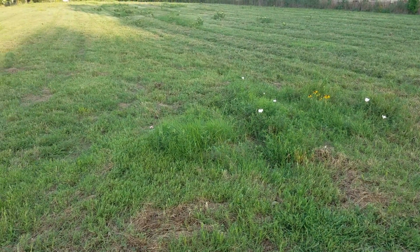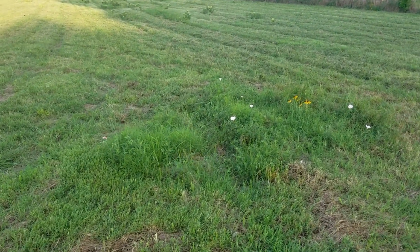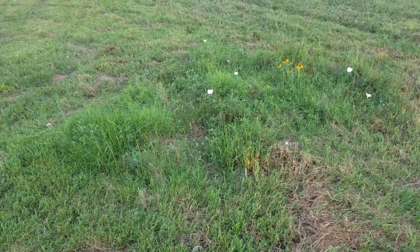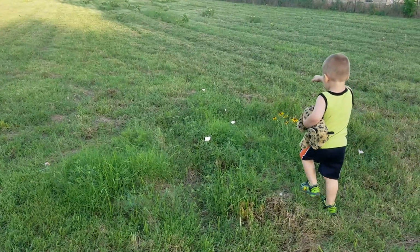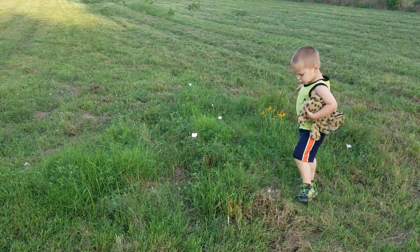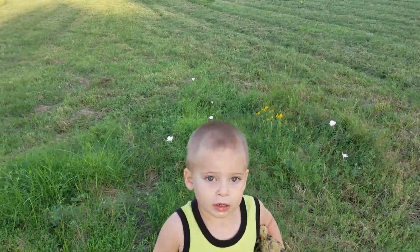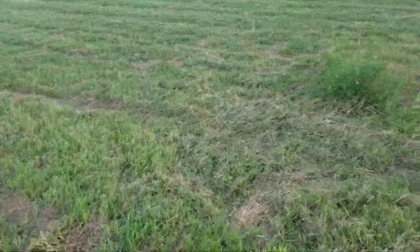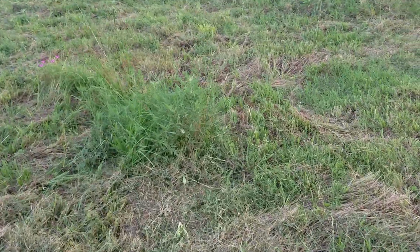So essentially, I left some of the native flowers. Yes, you helped me mow, so you helped leave the flowers too. But essentially, we left some of the plants for the wildlife.